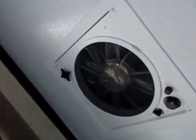So you've got a non-electric heat source here, and the fan runs off your 12-volt battery.